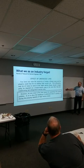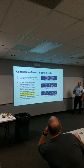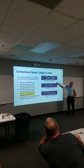However, the main reason for explaining this sizing problem is to show the handicap of undersized lines in greatly reducing the pumping capacity of high vacuum pumps, right? So the key thing we want to understand is that with conductance speed, bigger is better, okay? So the maximum obtainable gas, we have three flows.